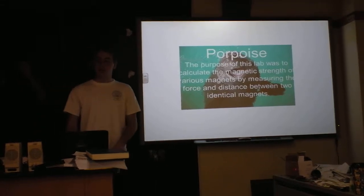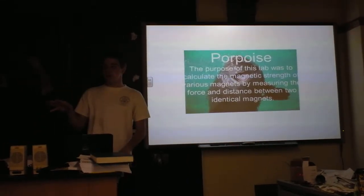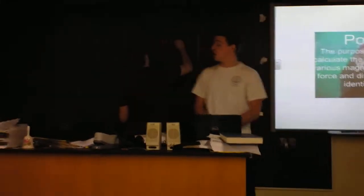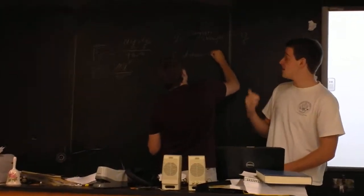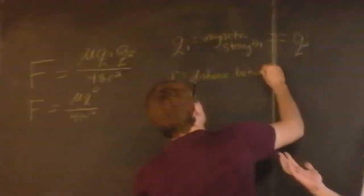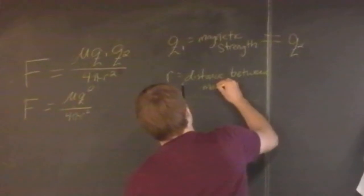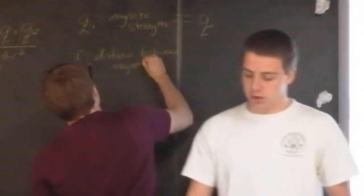We had to do some research independent of the lab, on the internet and whatnot, to find some equations that would help us calculate this. There's a boatload of equations for magnets, as we found out. Anton's writing a few of them down. We chose the simplest one. We'll get into that later.